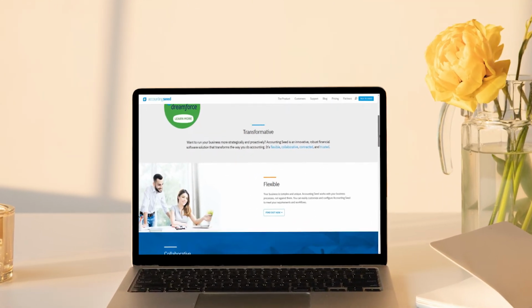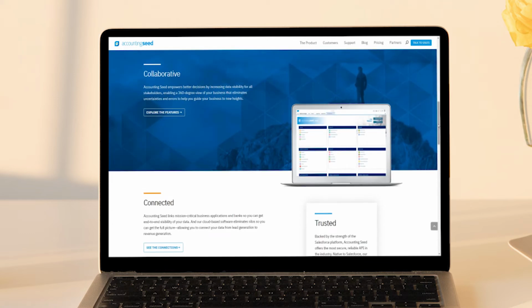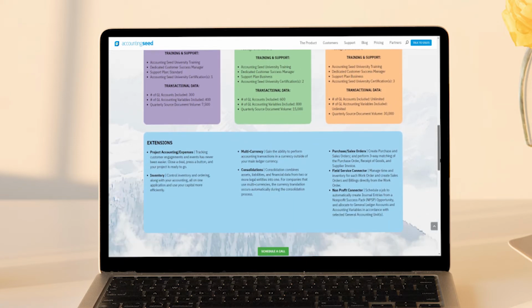AccountingSeed is one of the best DCAA-compliant accounting systems and is specifically designed for government contractors. It not only ensures DCAA compliance in handling your accounting tasks, but also gives you the freedom to operate at your peak efficiency and in accordance with your own style. Other than that, AccountingSeed is a cloud-based, feature-rich, all-in-one accounting program that is adaptable, customizable, connected, and automated.